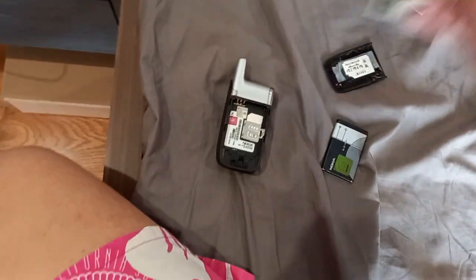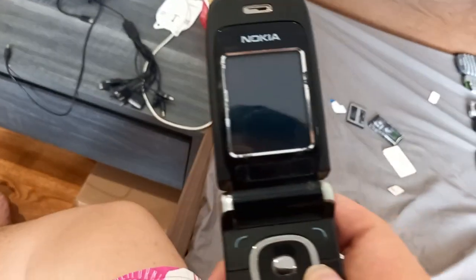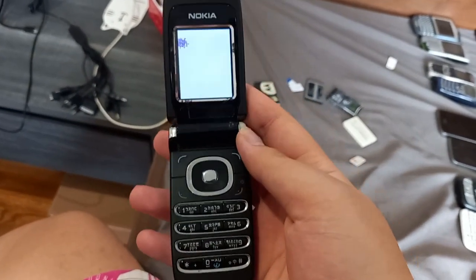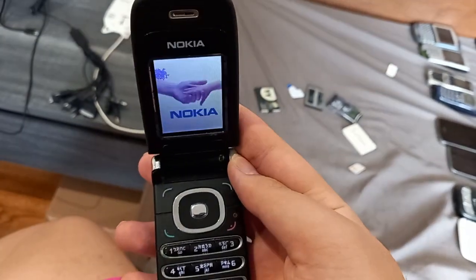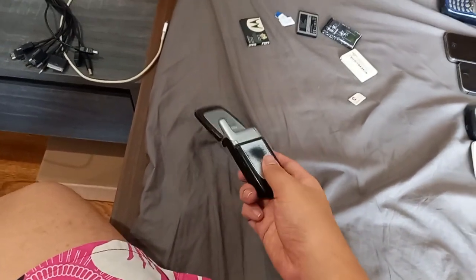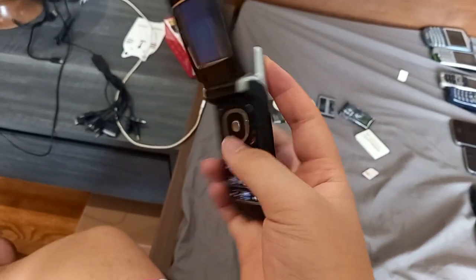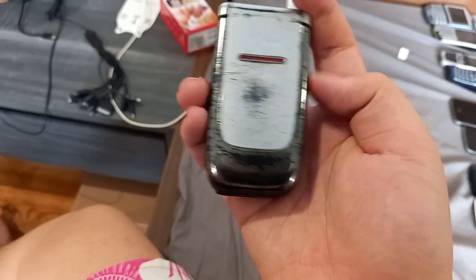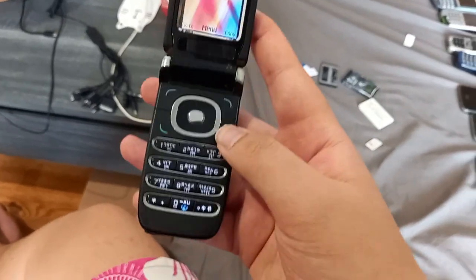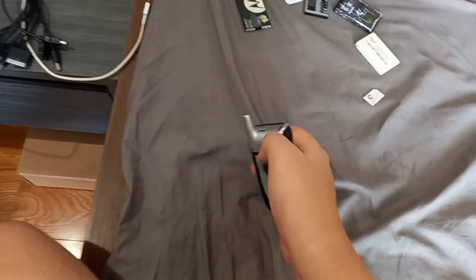Oh yeah, I need a BL-5B battery for this one. And it is fully functional. Now the only problem, as far as I know, that this one has is there is no Vietnamese option, but that's expected because this is a Chinese phone. It has some Chinese text on the back and stuff, so yeah, it works just fine. I'm really happy to have this one.